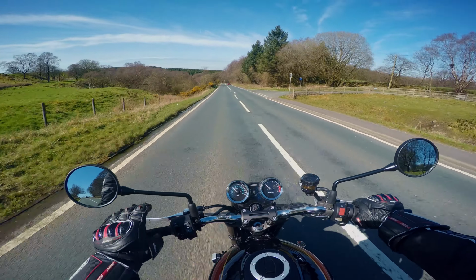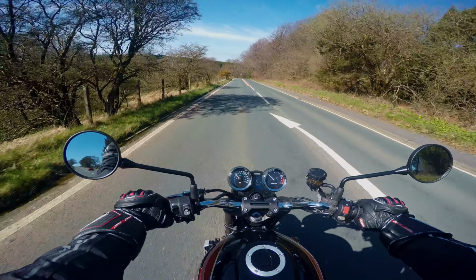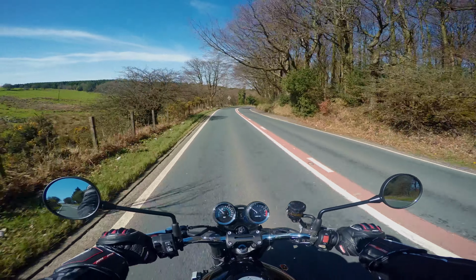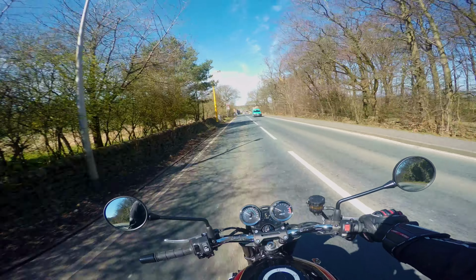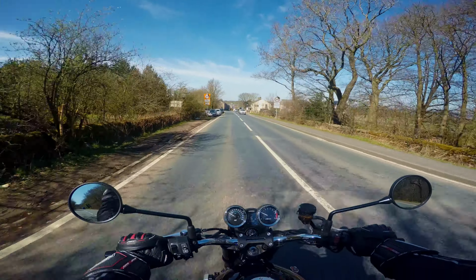There's no rider modes. Am I okay with that? I think so. For now, I don't really feel like I need a riding mode. Perhaps in town, we'll see how the throttle response feels. But perhaps this is something that I will dive deep into in the full in-depth review of this bike in a couple of weeks.